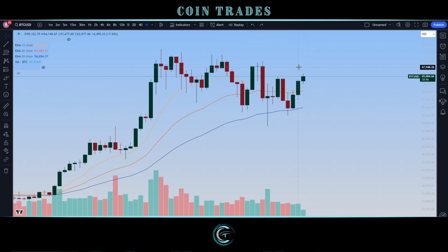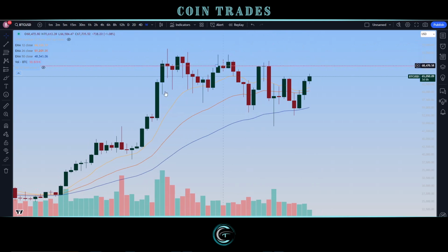But we are going to be looking up overhead at a big potential level of closing resistance coming in at 68,395. Especially since previously we did look at a huge rejection off the 70,000 line. So we are going to need to see price top out 70,000. And that'll be the next extremely strong move here on this overall Bitcoin and crypto chart.